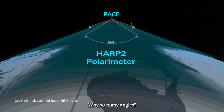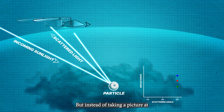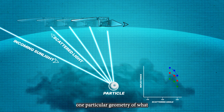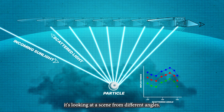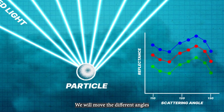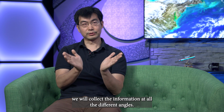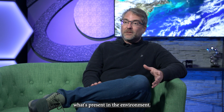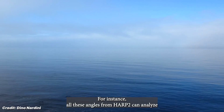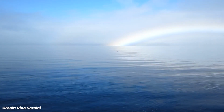Why so many angles? So this is like a camera, like any other kind of camera, but instead of taking a picture at one particular geometry of what we would understand as light, it's looking at a scene from different angles. We will move the different angles to the one single location. And in that way, we will collect the information at all the different angles. And those different angles contain information about what's present in the environment. For instance, all these angles from HARP-2 can analyze the elusive cloud bow.